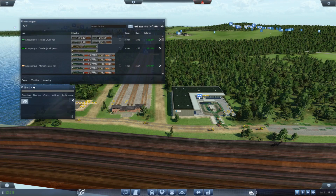Right, line one. Canadian mail line. Let's get that right.